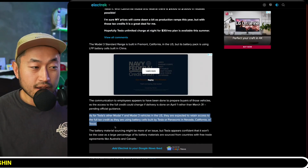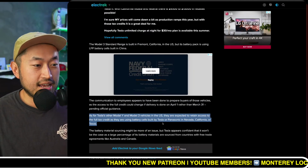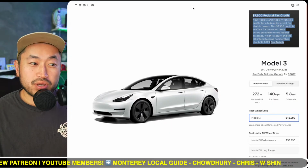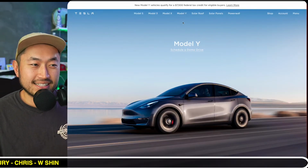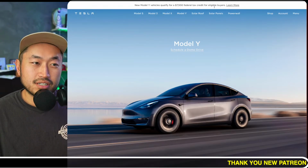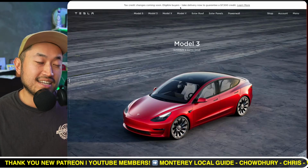So of course, this would be good news, because then maybe that tax credit would stay the full $7,500 for the Model Y and Model 3. And what we can try and piece together to maybe support that is if you go to the Model Y page on the Tesla.com website, it says new vehicles qualify for the $7,500 federal tax credit. It hasn't changed for a bit. But if you go to the Model 3 page, it says tax credit changes coming soon.